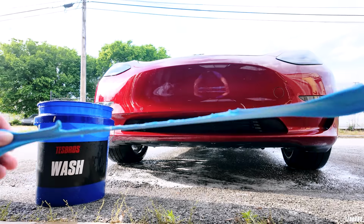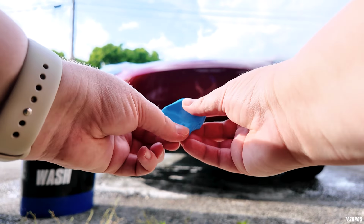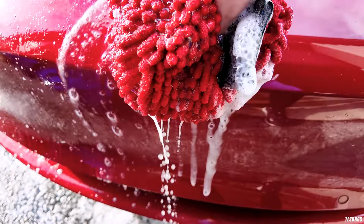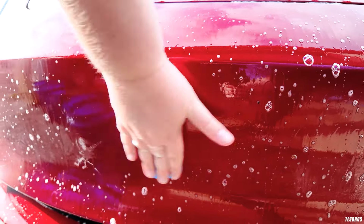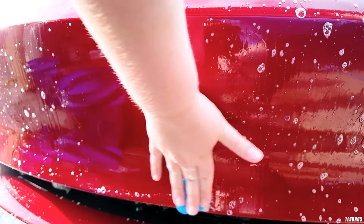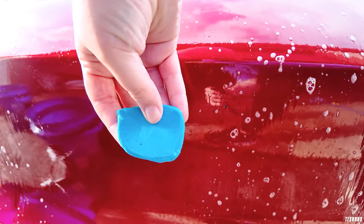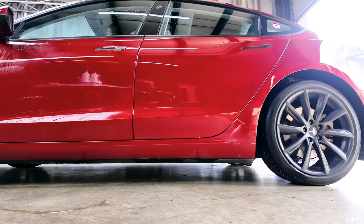You use the clay bar, you knead it into a little flat surface, and you use a lubrication, like a prep wash or car shampoo. I just use the car shampoo since I had it right there. And then you just run it all over the areas that you want to clean. For me, I just did the bumper because that's all I want to PPF today. The bumper is probably the worst panel on my car, to be honest. It's got lots of rock chips.